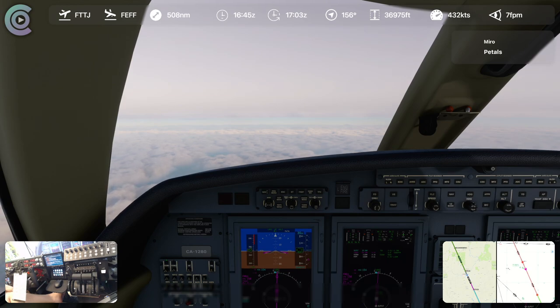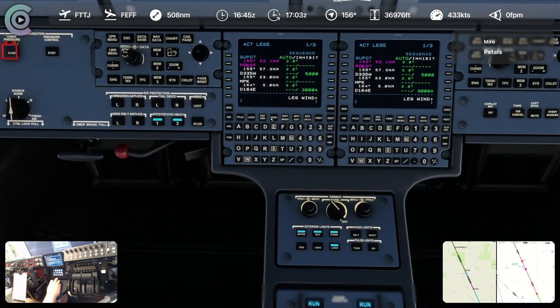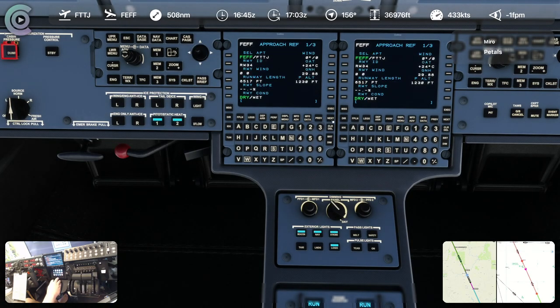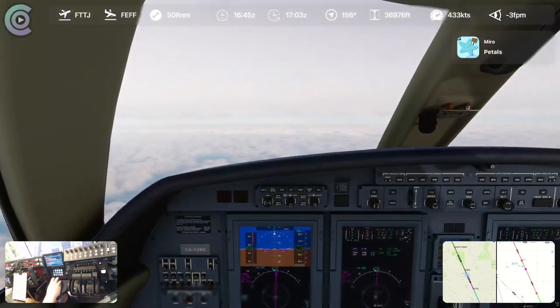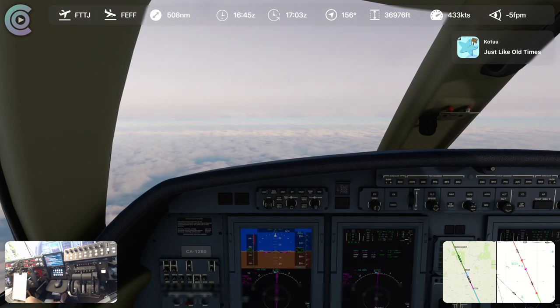All set. Once we hit this top of descent, we'll just ease back on the throttle. Make sure we can get ourselves down there. And we'll start thinking about minimums once we've done that. We'll get those dialed into the PFD. I always forget to go to the second page and send the V-speeds to the PFD. There we go. Looks like we're going to be going through some more clouds.